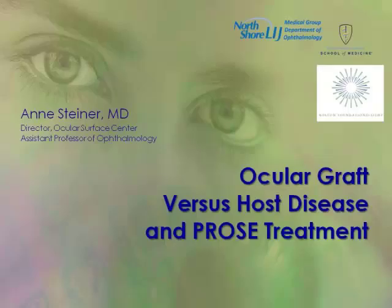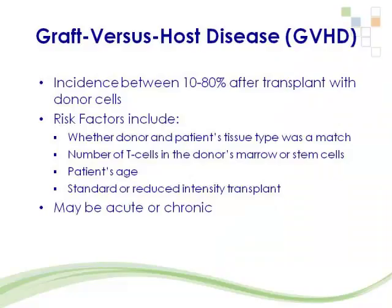Good afternoon. Thank you for having me here. It's my pleasure to discuss something that we treat on a daily basis at the North Shore LIJ Health System, which is ocular graft-versus-host disease. I'm not going to focus so much on general graft-versus-host disease. We're really going to focus today on the eyes. But just one slide as an overview.